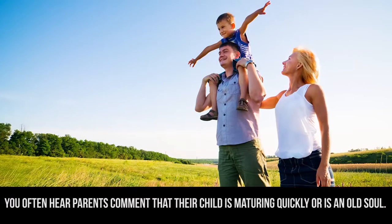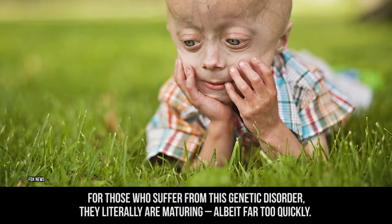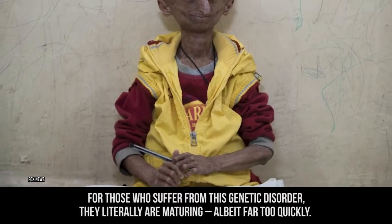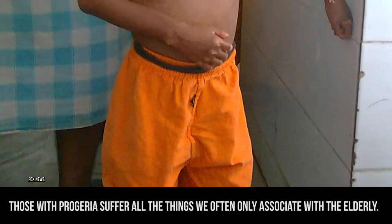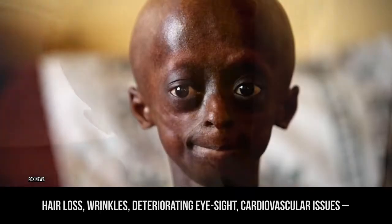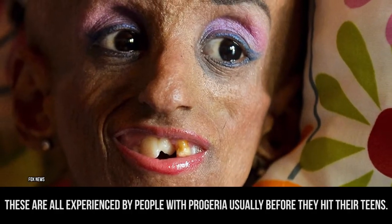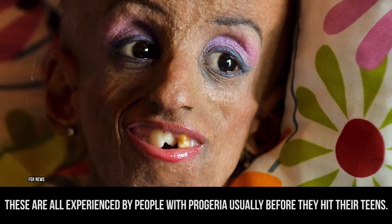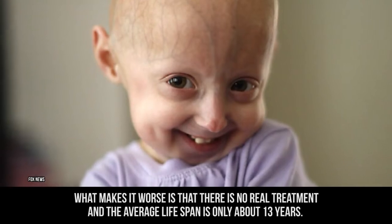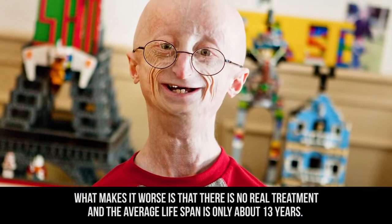Progeria. You often hear parents comment that their child is maturing quickly or is an old soul. For those who suffer from this genetic disorder, they literally are maturing, albeit far too quickly. Those with progeria suffer all the things we often only associate with the elderly: hair loss, wrinkles, deteriorating eyesight, cardiovascular issues. These are all experienced by people with progeria, usually before they hit their teens. What makes it worse is that there is no real treatment, and the average lifespan is only about 13 years.